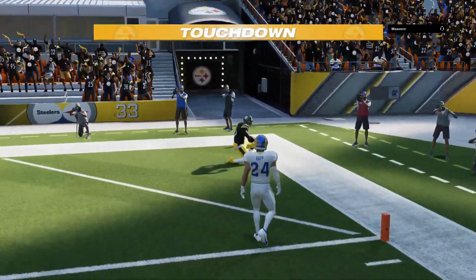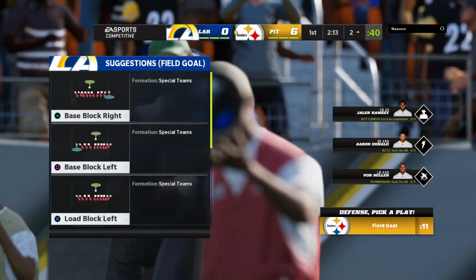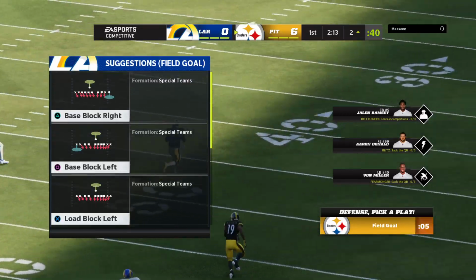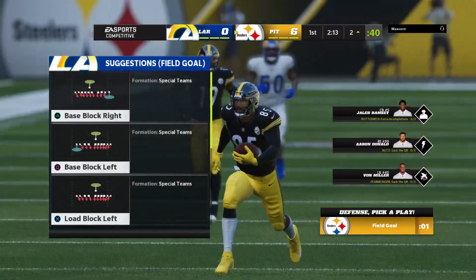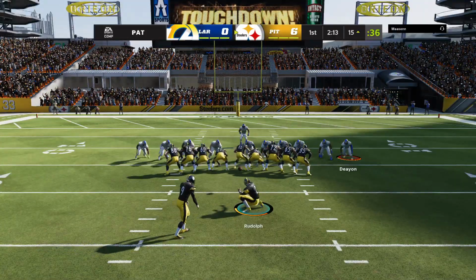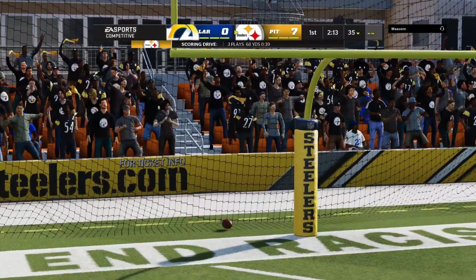And into the end zone. Touchdown, Pittsburgh. Eric Ebron, 70 yards. And the Steelers have taken a first quarter lead. Chris Boswell now for the extra point. And he'll put it through to make it 7-0 Steelers.